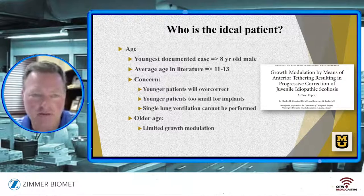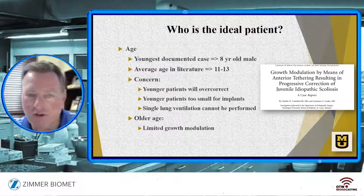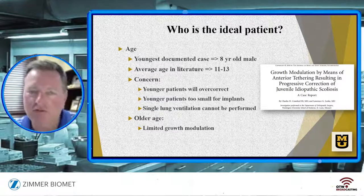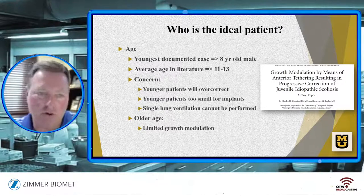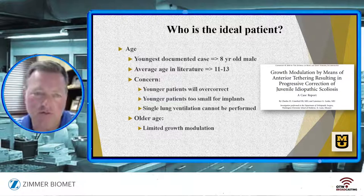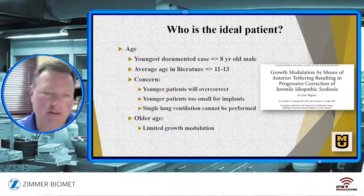With the younger patients, the concern is that they will overcorrect if you treat them too early or too aggressively with the tensioning. Younger patients can be too small for implants, and we like for them to grow so their chest cavity can accommodate the implants. And single lung ventilation sometimes cannot be performed when the children are too young. So that's a concern on the younger side. And then on the older side, simply not having enough growth there to modulate with VBT.